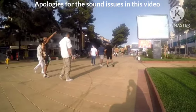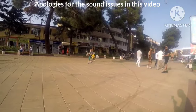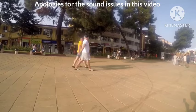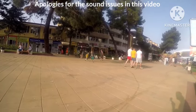We've just grabbed something to eat. We do tend to try and grab some food from the local supermarket and just sit and have a bit of a picnic. Works out quite cheap for us, and the kids enjoy it. But right now they're just running around doing gymnastics, loving life in the sun.